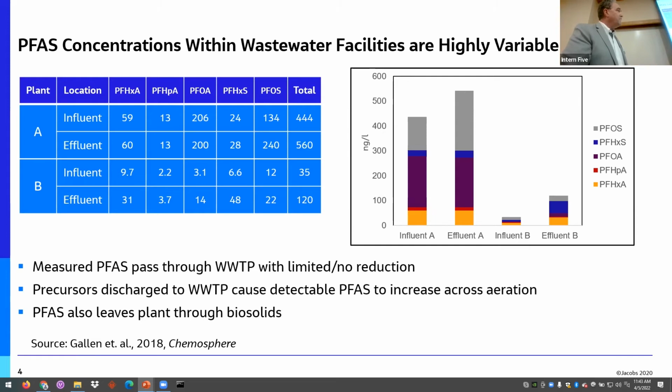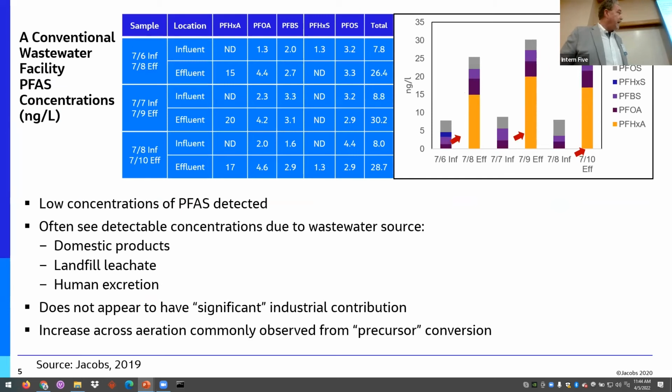So here's one plant with an influent and an effluent, not a whole lot of difference. In this one group, the PFOS compounds went up, but the others stayed about the same. But look at this plant here, okay? It shows up much higher in the effluent. It's variable from plant to plant, depending on how the plant's operated, what types of processes are being employed, and the degree of stabilization that's happening in the processes. So we're learning about that.